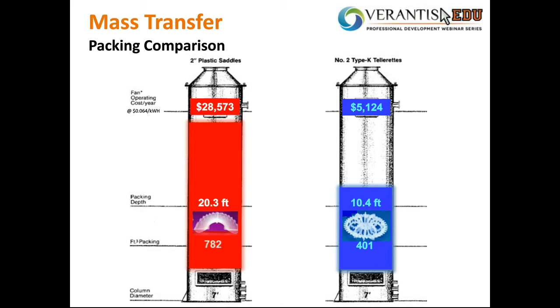20.3 feet required for the saddle packing, 10.4 feet for the filamentous packing. So the combination of the lower packing depth and the lower pressure drop, which again relates to packing factor, for the filamentous style packing results in more than 80% savings in operating costs. The operating costs for the tower on the left, almost $30,000 per year. The operating cost on the right, approximately $5,000 per year.